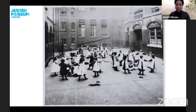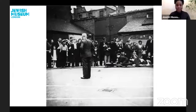But how about the boys at JFS? What did they do to play? Let's look at this photo here. Now here we see yet another black and white photograph, a photograph taken in 1938 of the JFS Playground Railway opening. We see a group of children riding a miniature train over here at the Jews-Free School Playground Railway as a crowd of onlookers surround the track.